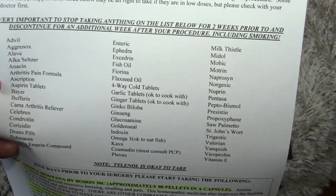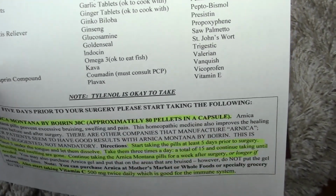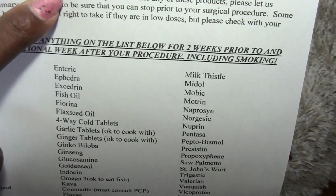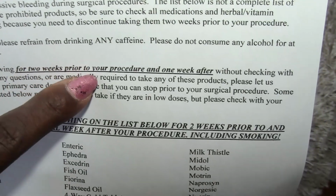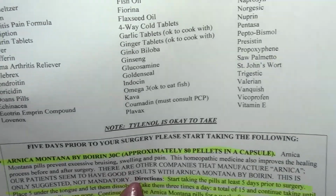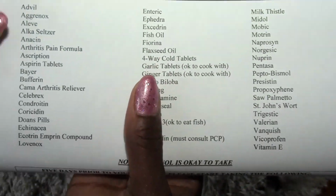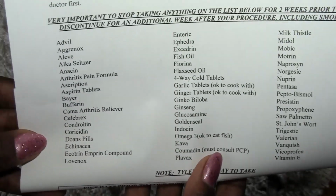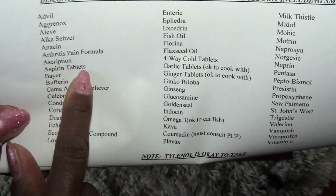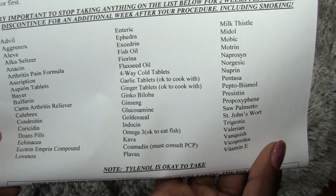I really particularly want to show you this list. This is a list of everything that I have to discontinue 2 weeks before the surgery and 1 week after the surgery. This list contains so much stuff: pretty much everything, all kinds of herbs and aspirin tablets, Bayer, Bufferin. A lot of things on this list that you have to avoid.